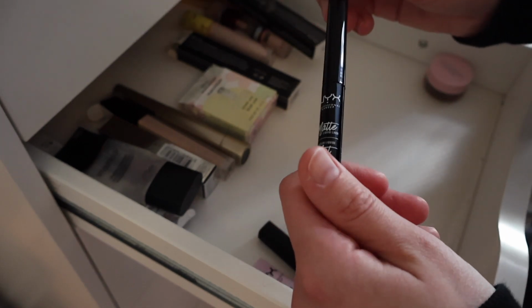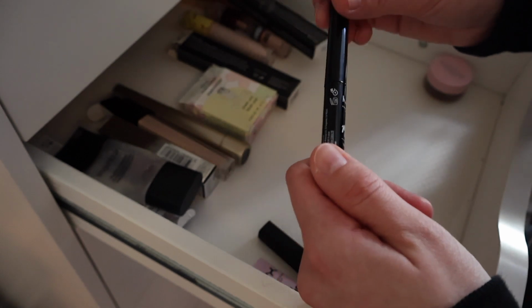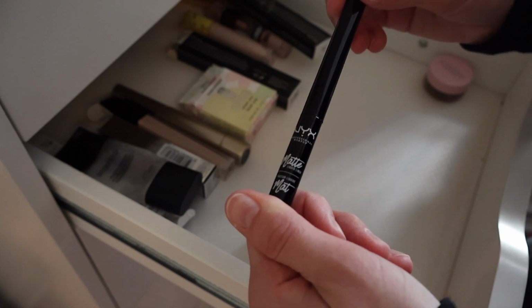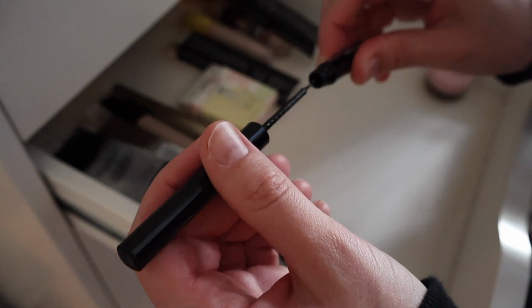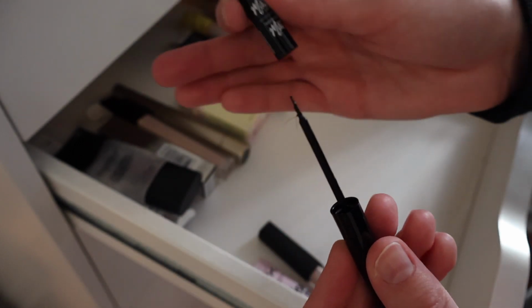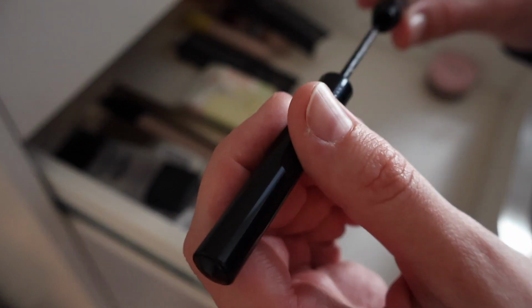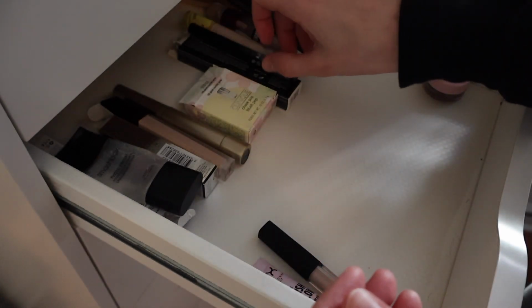makeup that you love. So this is the NYX matte eyeliner. I love this eyeliner. This is my favorite eyeliner in the world, but they discontinued it. And this is one of the bottles that I had on reserve. When I went to open it, the brush is all splayed out, so it's no good, can't really use it. Something went awry with this one. So unfortunately it does have to go.